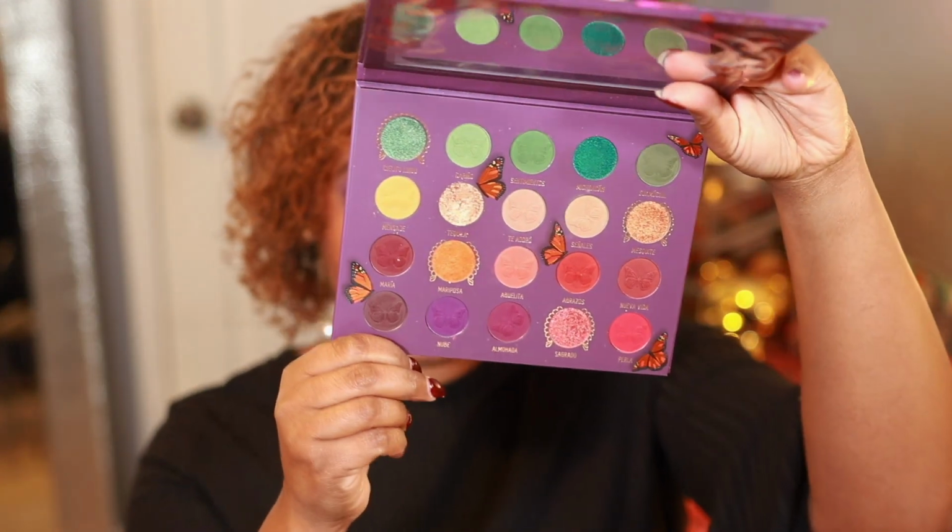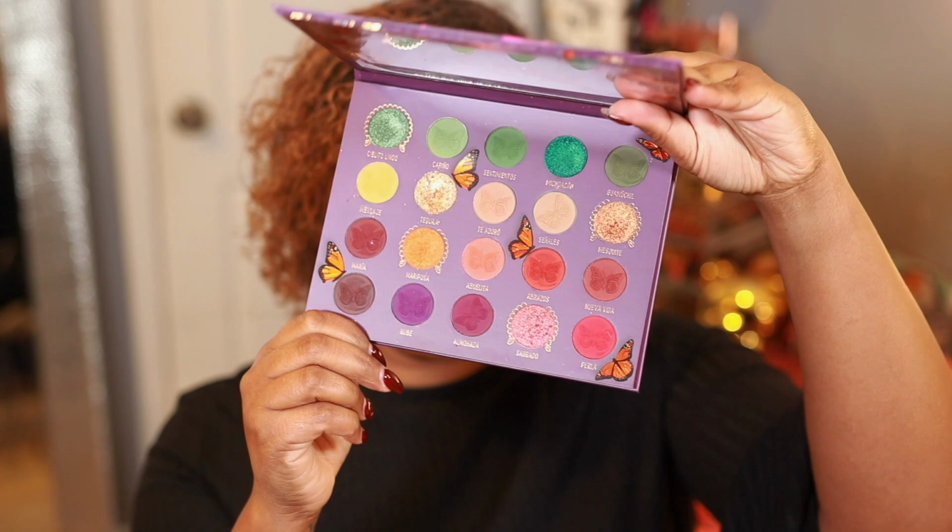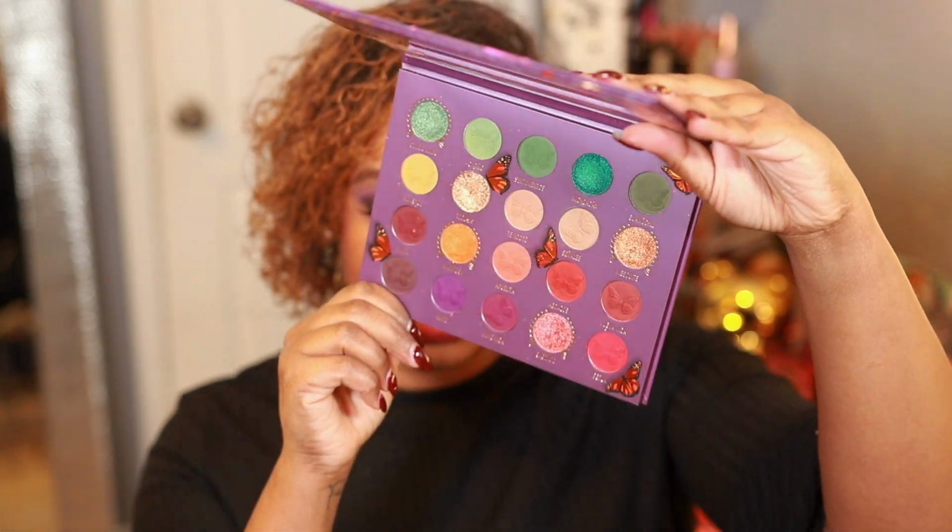Next up, I have Amor y Mariposas. I am not the most in love with this palette, to be honest, but I would repurchase this palette again. But it is beautiful. I don't know, I need to give it some more love.